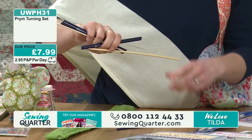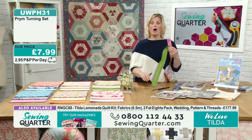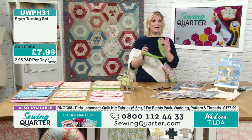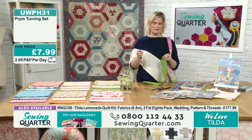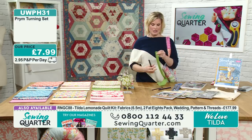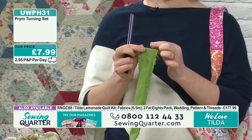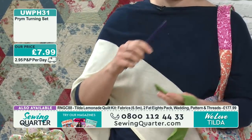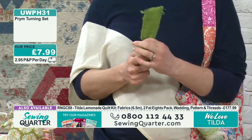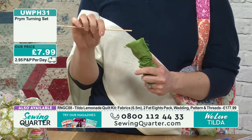So it's just... already you're popping these in. I'm going to show you what it is. So for me, this is about, I made a couple of monkeys, and the first monkey I didn't have a prym turner, and then I did, and it was so much easier. But also bag straps, things like that, so much easier. Basically, you have your strip of fabric and you sew across one end, or you fold one end so that one end is shut. You can always open it if you need to afterwards, but pop your tube in. So it comes in two parts. You've got a tube and a stick. Pop the appropriately sized tube in there. And then if you've got a really delicate fabric, go in with a flat end.